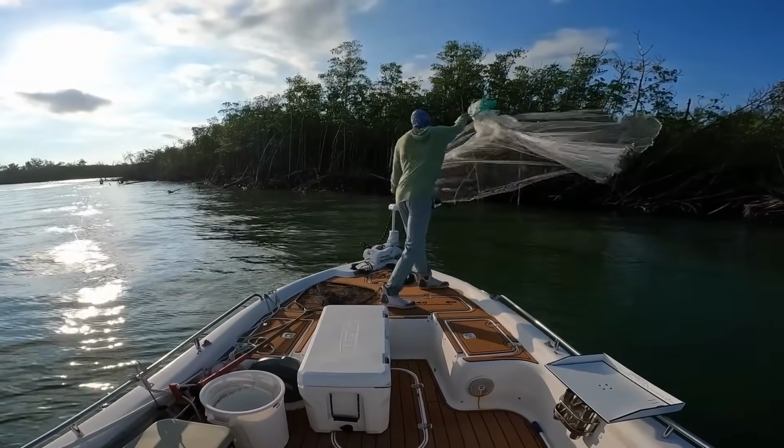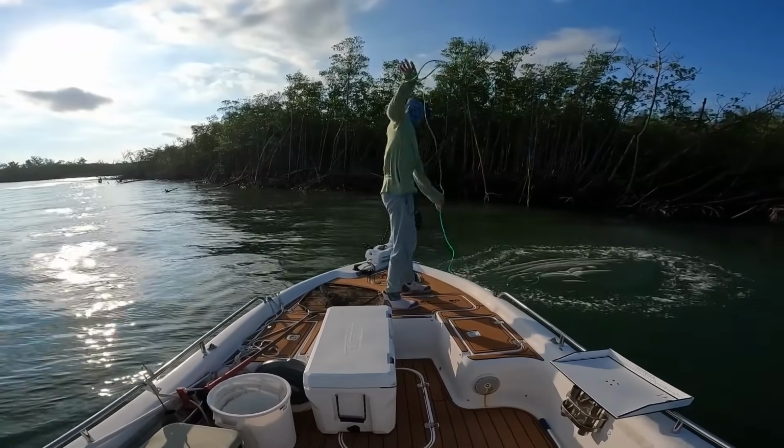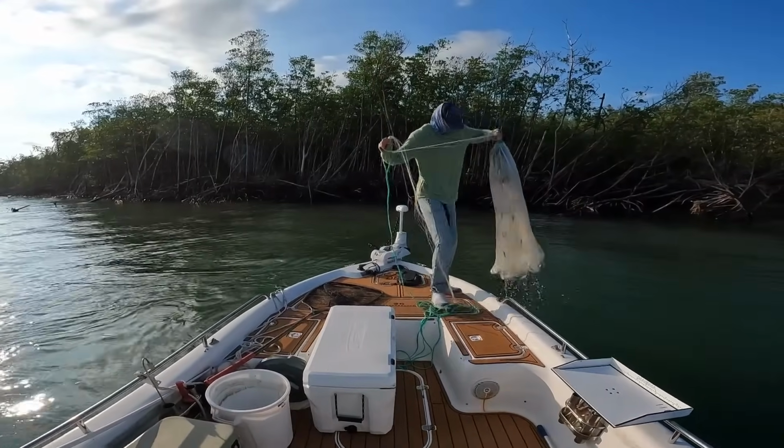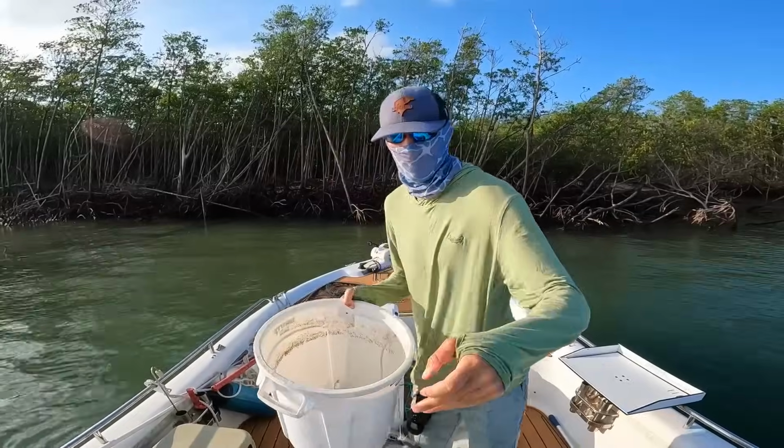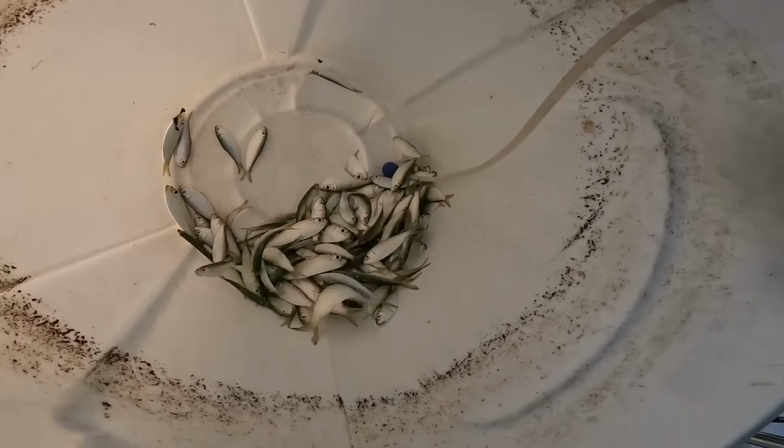And then maybe as the day progresses, on our way back in, we'll stop on the inside and see if we can get some snook or jack crevalle, and just have an enjoyable day out here. So stay tuned and hopefully we catch some fish. Let's do it. Look at that primo bait right there.